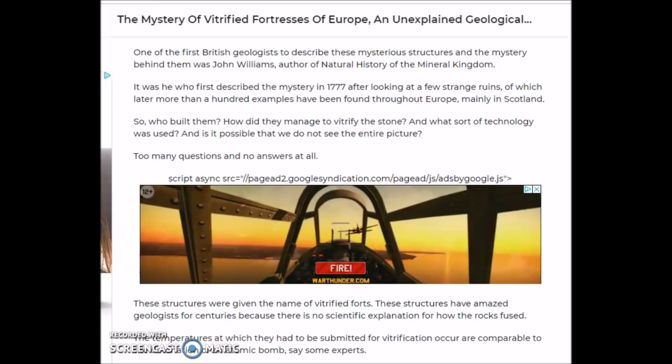So who built them? How did they manage to vitrify the stone? And what sort of technology was used? And is it possible that we do not see the entire picture? Too many questions and no answers at all.